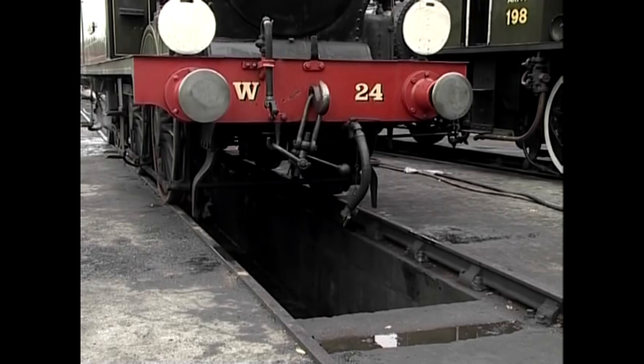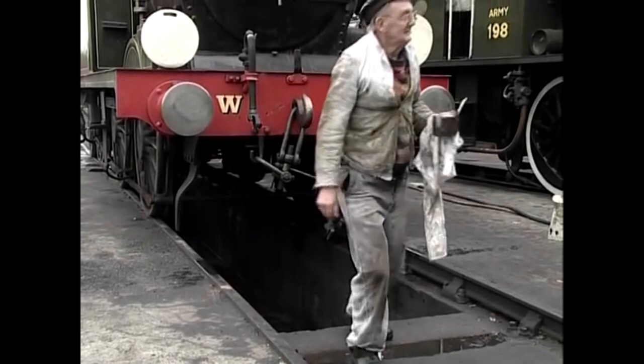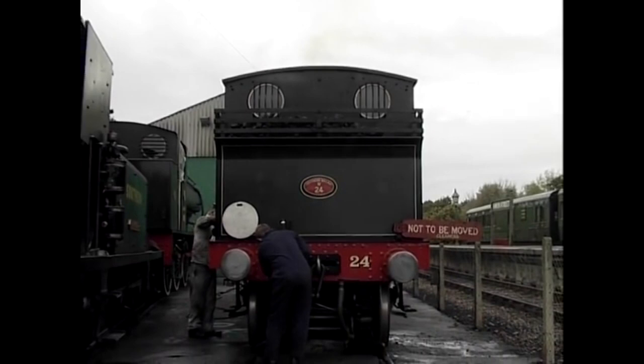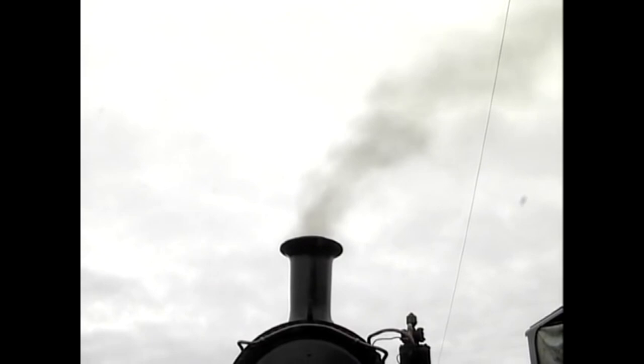Remarkably, Ken, her driver today, worked on Calbourne while she was in mainline service. Senior drivers were assigned to a specific engine, and Ken and Calbourne were only parted when the mainline was electrified in 1966. He knows every nook and cranny of this magnificent locomotive, and his delight at being reunited with his old friend is evident as he goes about his well-practiced duties. The only difference being that nowadays he does so as a volunteer.